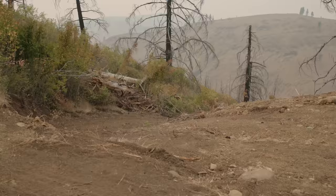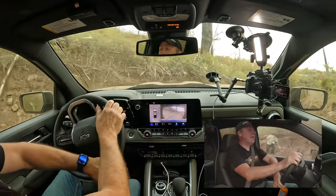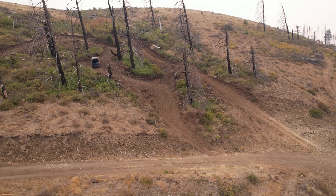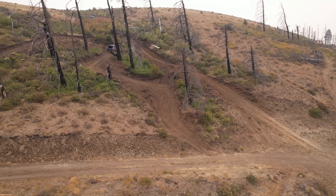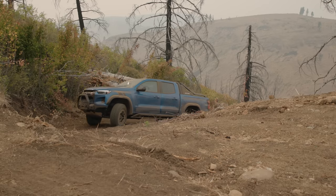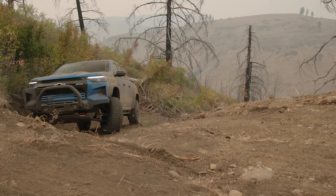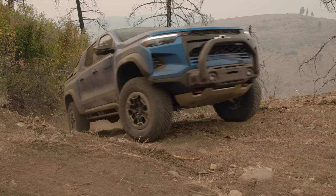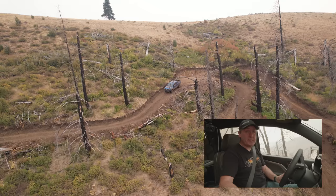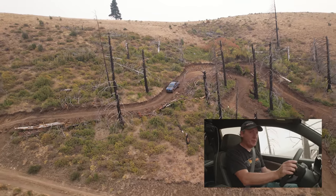Okay, and of course the Python Pass is called that because it gets tighter as we go up. This vehicle has an extra 3 inches of width. So can it make it through the corners? Let's see, we're going tight here. Up, up, up, up. Can I do it without adjusting? Oh, that's so close. But we made it up. Woo! Okay, so that's the 2023 Chevy Colorado ZR2 Desert Boss.